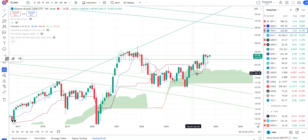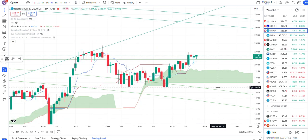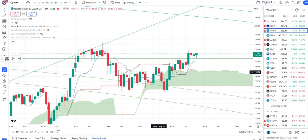The Katana here is no joke. I keep talking about Katanas. Maybe I should make an updated video talking about Katanas all day. I can talk about Katanas all day. These things are basically telling you a big power move is going to happen. And that's going to play out whenever you have the expansion of the Tenkan Kijun.